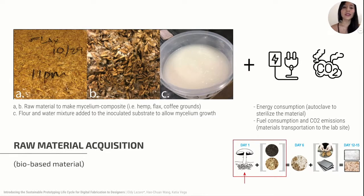In our study, Mycelium-composite material, roots of fungi, is used as a sustainable prototyping material. It's heat-resistant, lightweight, shapeable, and naturally hydrophobic. These properties enable the material to embed electronics or prototype with digital fabrication. Mycelium can grow in agricultural waste, such as hemp, flax, or coffee grounds. However, energy consumption is required to sterilize the substrate to avoid molding.